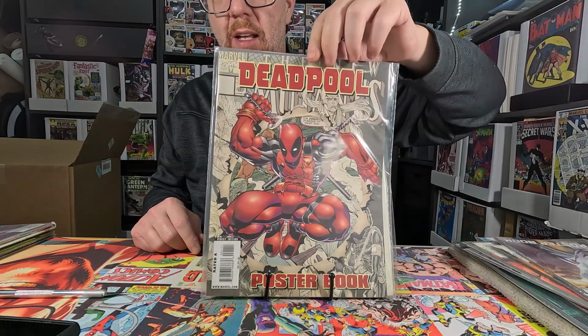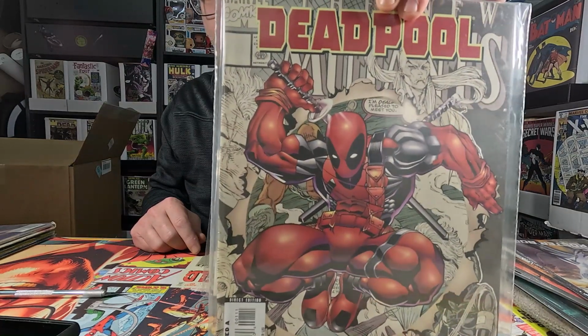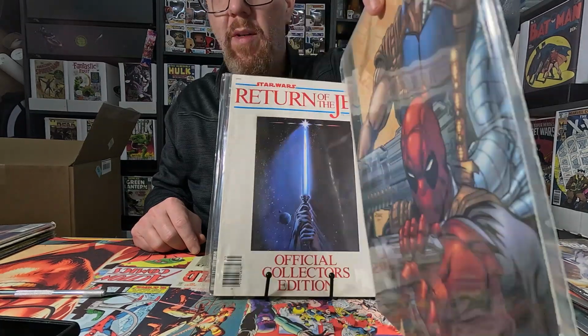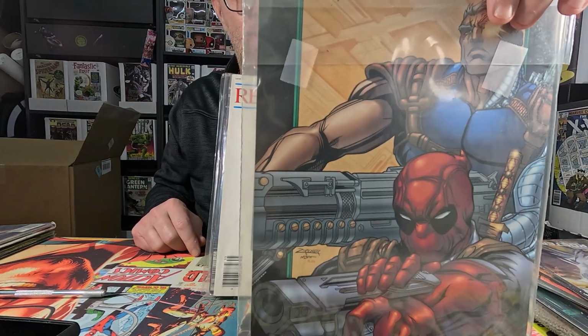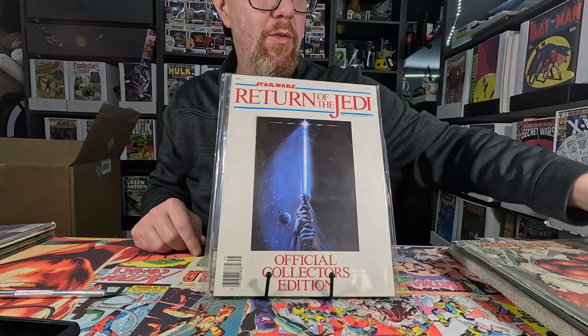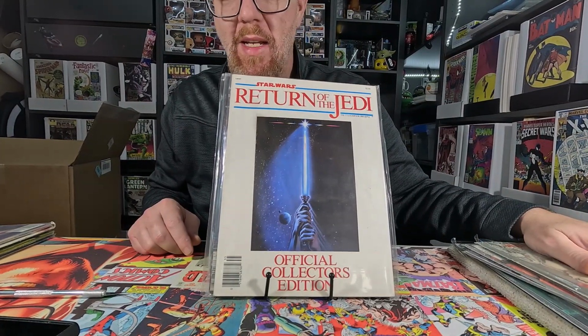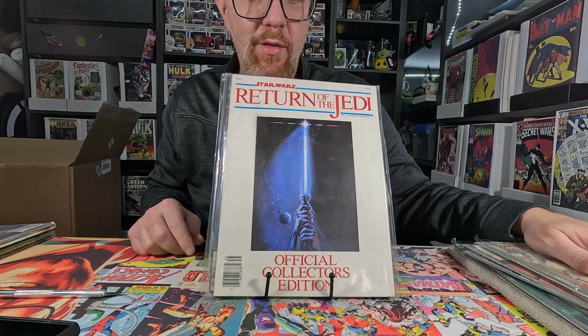And I believe this is the last one of these. No, there's one more after that. No, this is it. This is the last one of the poster books. So Deadpool, and then on back you got Deadpool and Cable. Again, those are all poster books. Those are all $10, $15, $20 a piece. I think I paid like 38 bucks for all this.